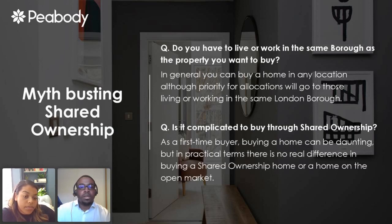Okay. And is it complicated to buy through shared ownership? So obviously purchasing a property is very daunting. However, in practical terms, there's no real difference in purchasing a shared ownership property as opposed to buying a home on the open market. Okay.